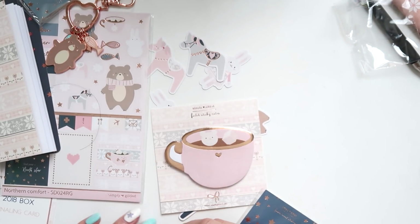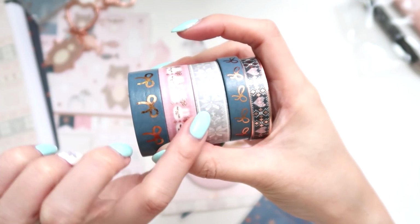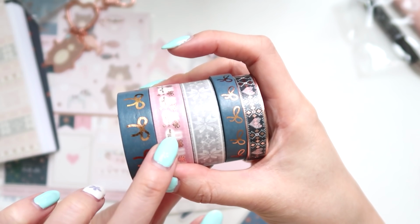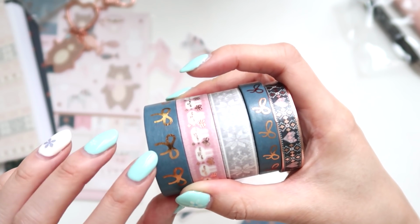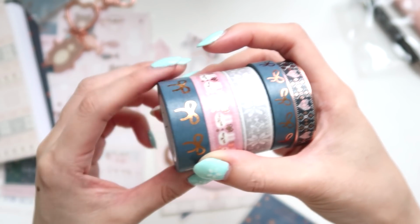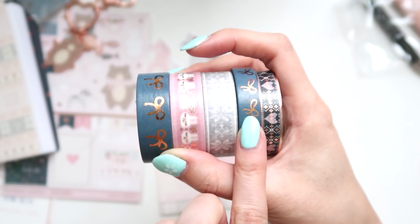Great. Okay, so this is the washi tape. I love it. This one is probably my favorite, followed closely by this one. I love blue, but blue with the rose gold, like the navy blue, the rose gold, I don't know. It's not my favorite combination. It's still beautiful. So we've got this one and we've got a smaller version.